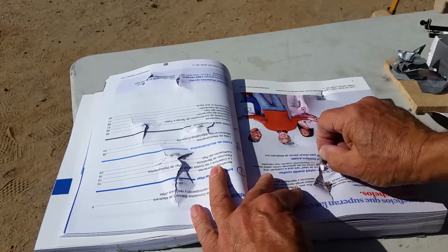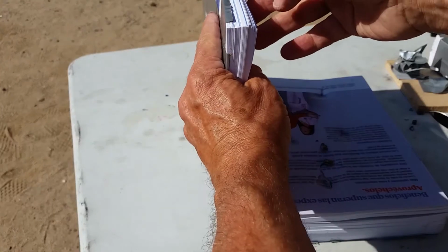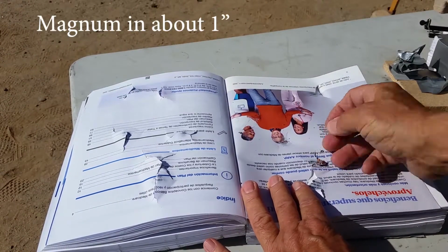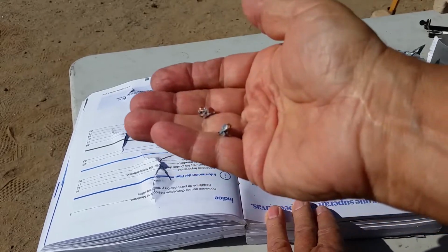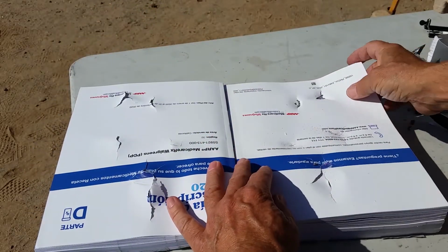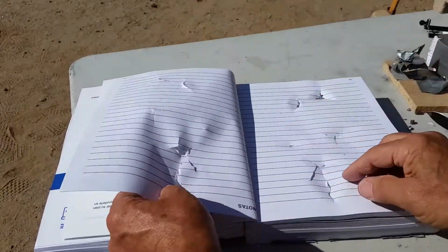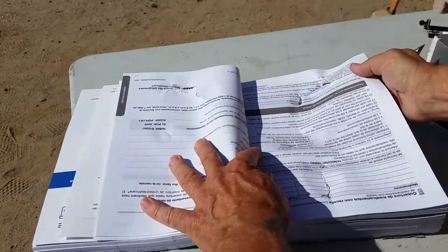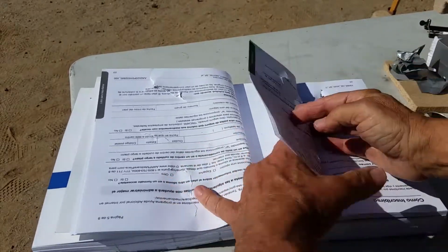Okay, here's the Magnum. So the Magnum went probably an inch. You see them right there. I hope you can see this. And it looks like the Stinger actually went the furthest. The Stinger is still way back there. Look at that. Unbelievable.